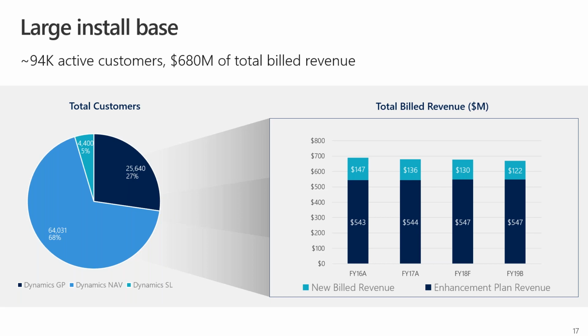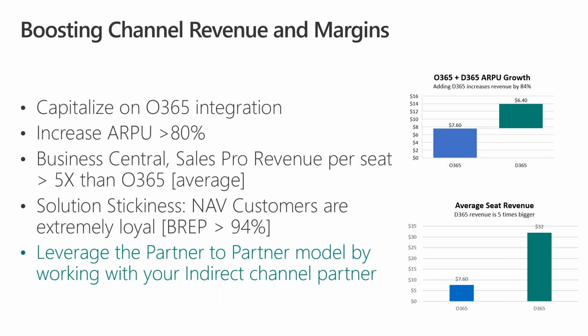Central. And with the latest product update, our engineering team has gone a long way to help partners more easily migrate on-prem customers. And as the market is shifting, and that is what we see with the new license revenue decline year on year, we should really be ramping with Business Central. So consider the opportunity to capitalize on the Office 365 customer base, the opportunity to increase ARPU, or the average revenue per unit. Business applications are a great revenue stream, and the solution creates stickiness and a loyal customer base. And again, I encourage you to consider the partner-to-partner opportunity.